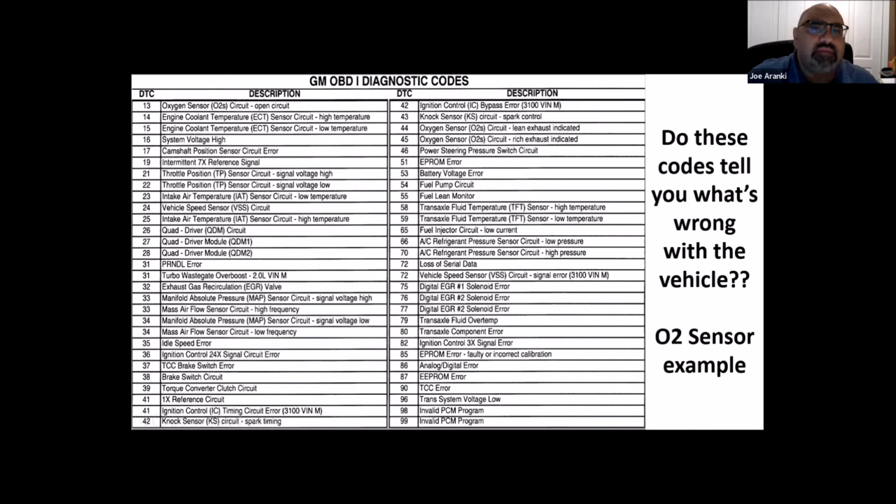But I do want to make something very, very clear. Codes do not tell you what's wrong with the car. The example I really like to give is people pull their car into AutoZone and they'll check the codes for free for you. If you have a 96 or newer OBD2, you pull in any AutoZone or parts store, they'll hook it up and they'll say, oh, you have an oxygen sensor code here. Okay, well, the first thing that people do is go inside and buy an oxygen sensor, right? You have an oxygen sensor code, you buy an oxygen sensor and you put it in.